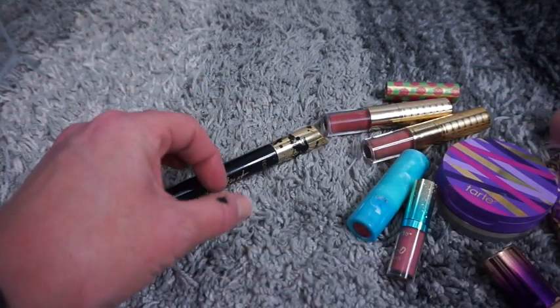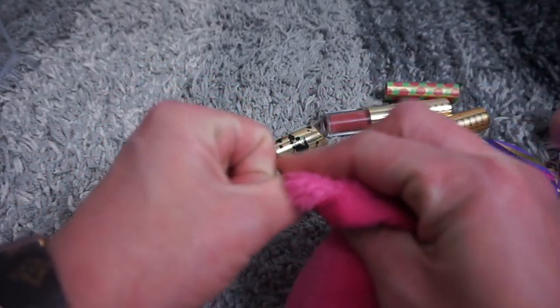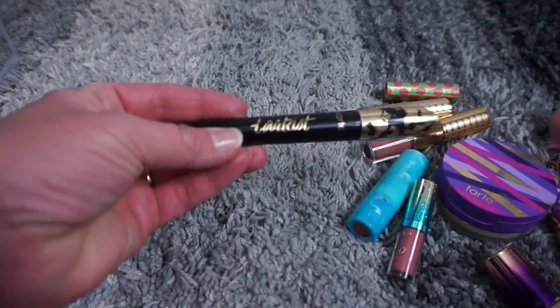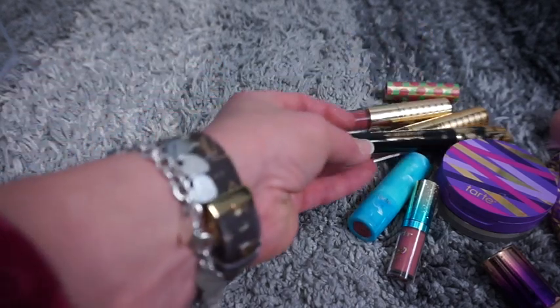I really like the mascara though. I think it does a good job. It gives me length and volume. So if you're someone who's looking for length and volume, it definitely does give you a lot of that. But it's not better than my It Cosmetics Superhero. My Superhero is better than this for sure.